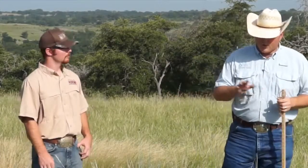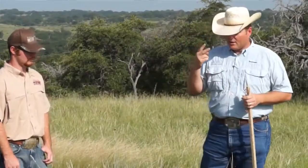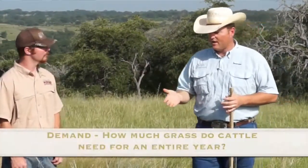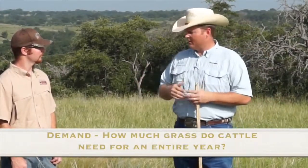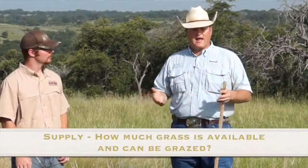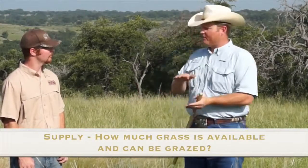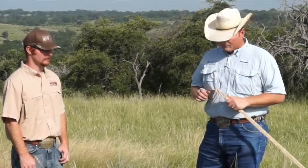So when you want to determine a stocking rate, you need basically two things. You need to know simple supply and demand. You need to know how much grass a cow needs to graze for a year, which is the demand portion. And then you need to know supply. How much grass do we have, and then how much can we actually utilize to not only keep the health of that plant and keep it vigorous, but also to maintain some quail habitat.